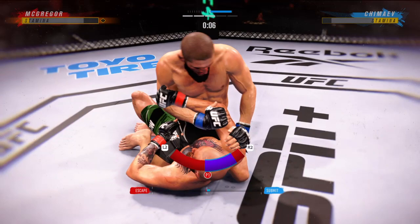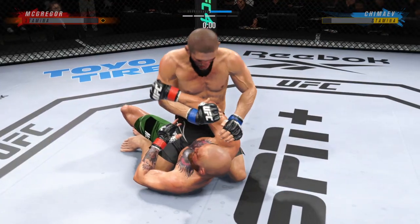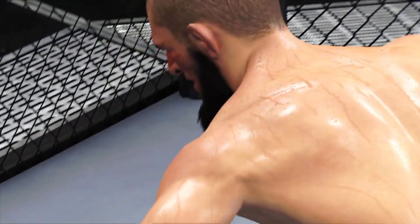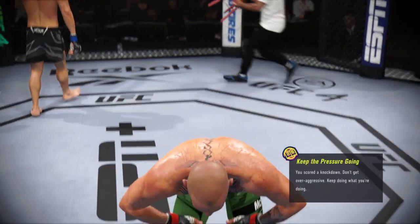Oh, now trying to isolate an arm, DC. He needs to move his hip back to cover. He cannot allow him on that angle. Oh, and there's the horn at the end of the round. How about this fight, folks? You see, he was nearly caught in a submission there right at the end of the round. Saved by the bell.